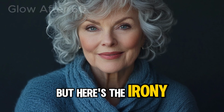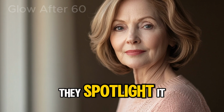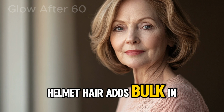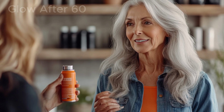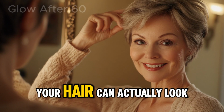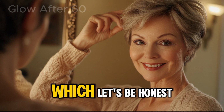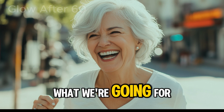But here's the irony. Stiff styles don't protect thin hair, they spotlight it. Helmet hair adds bulk in all the wrong places and makes your head look solid. Not full, solid. And when there's no movement, your hair can actually look less alive, which, let's be honest, is the exact opposite of what we're going for.